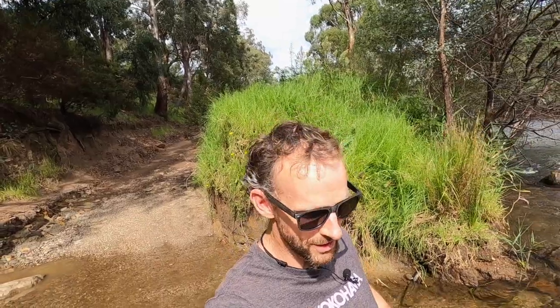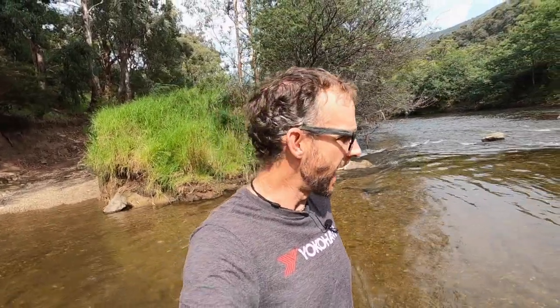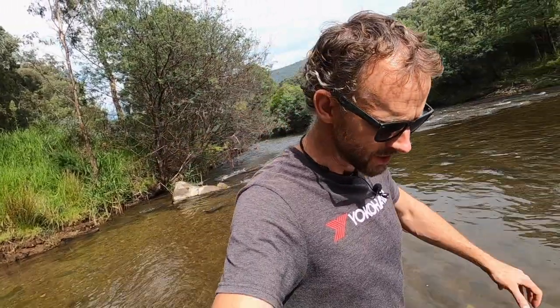Here we are, everyone. River crossing number two. We just drove for like 5-10 minutes down a really nice windy road, kind of stuck to the side of the mountain. And again, I'm getting Dad to drive. Well, this one's quite a bit deeper. Oh, I might actually give Dad some directions here.